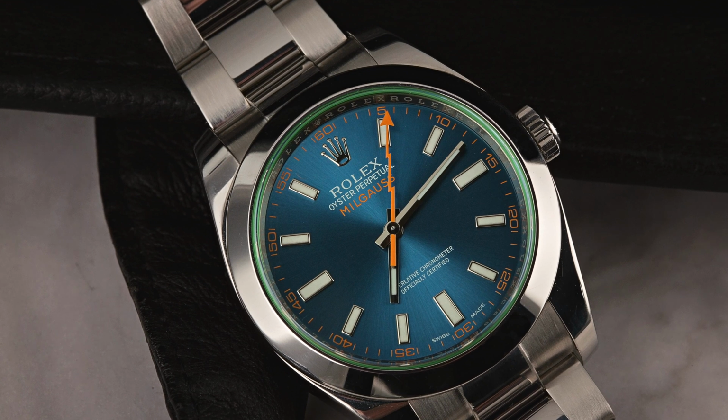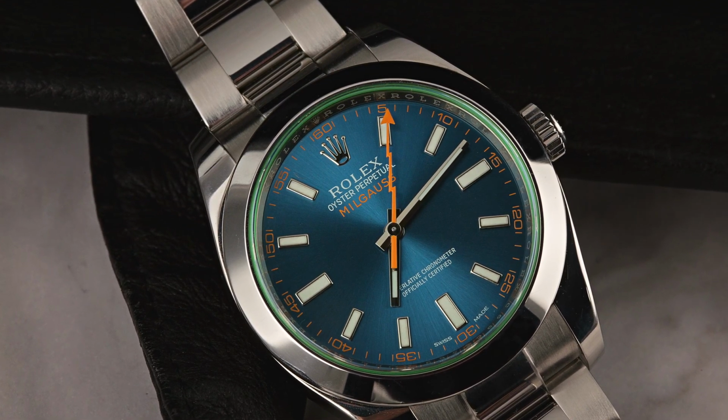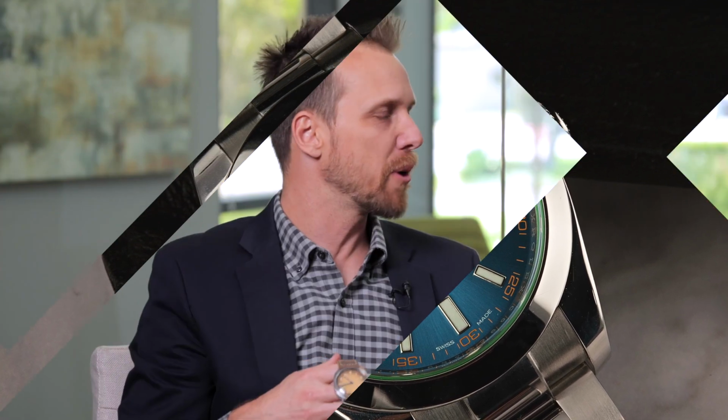Yeah, absolutely. I'm going to go ahead and throw another one of my favorites into that category. The Milgauss. I think the Milgauss is a great choice for software, IT, yes, exactly. Anything engineer, techie is kind of cool. I mean, it's labeled and created with the magnetic resistance for a scientist. So, of course, anything in the scientist field, it's really appropriate.